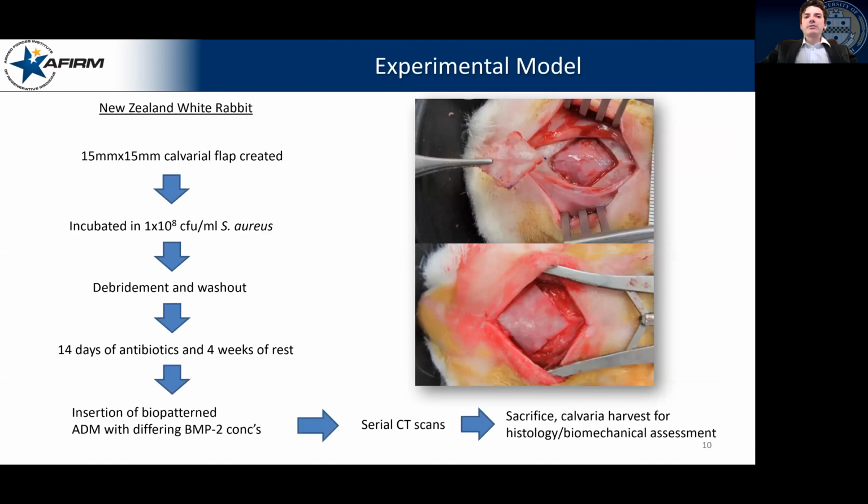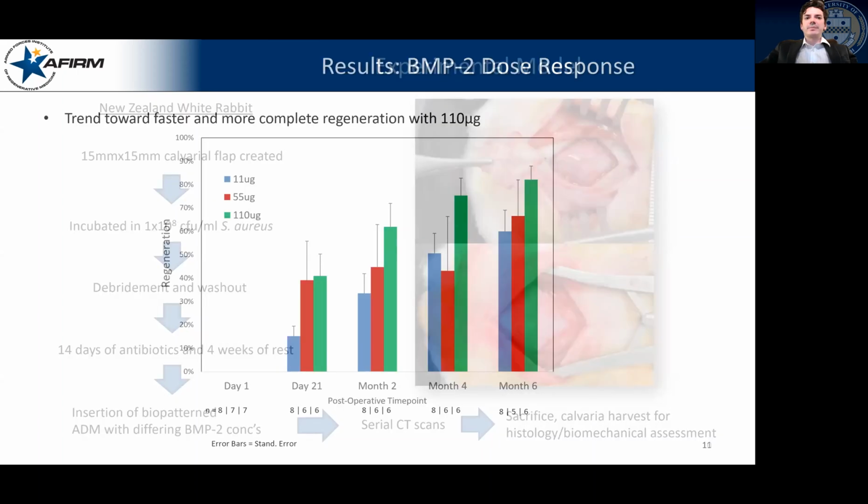Biopatterned BMP2 of varying dosages was then implanted, and the animals followed with serial CT scans out to 6 months postoperatively prior to sacrifice and histological and biomechanical evaluation.